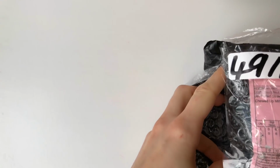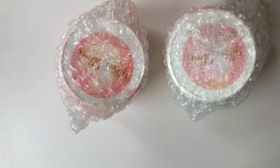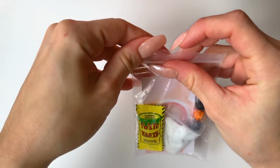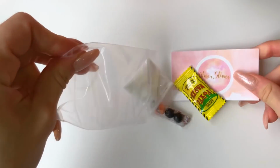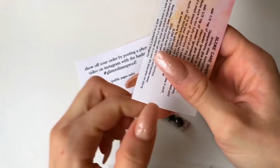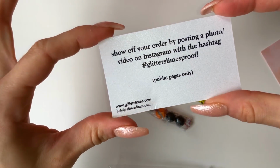One thing I found really cool about the package is that the label stuck onto the package is pink and not the general white one. Both slimes came really securely packaged in bubble wrap, and then for extras she gave really tiny little sweets and then 2 care cards, and I assume it's borax, it wasn't labeled. And then the care card was really cool. It had some type of shine to it that was really pretty.